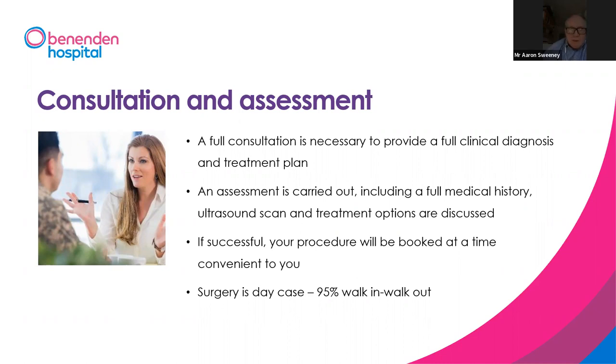We normally then send you for a pre-assessment, which is just to make sure that I haven't missed anything, and check your blood pressure and stuff like that. And then when we give you a date for surgery, the next time you see me is actually on that day. The treatment itself normally takes 30 minutes or so, and most people are in the hospital for maybe 90 minutes. So it's relatively quick.